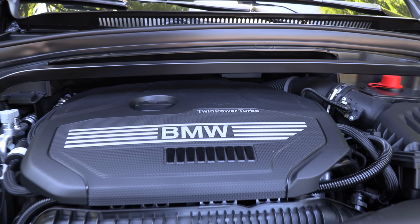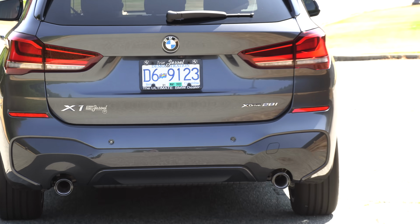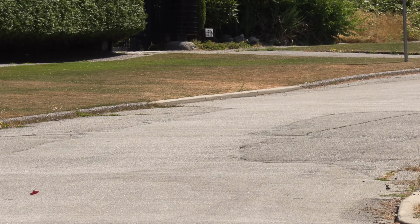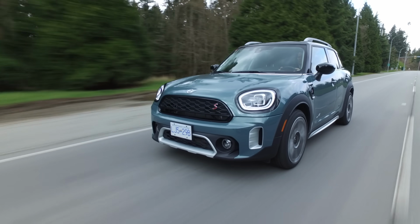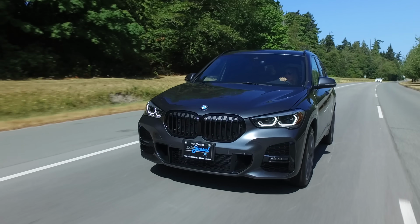Andrea, let's get to the business end. What's under the hood? A 2-liter turbocharged 4-cylinder engine with an 8-speed automatic transmission, 228 horsepower, and 258 pound-feet of torque. It's a shared platform with Mini. BMW owns Mini. They co-developed this. It's used as the Countryman, and in the X1, I think this one is better. We'll get into that in Questions, Coffee, and Cars.